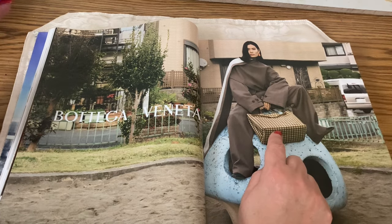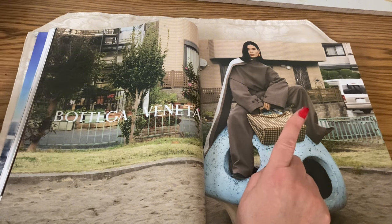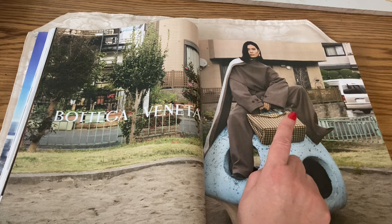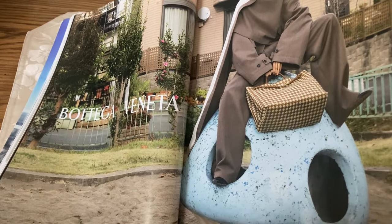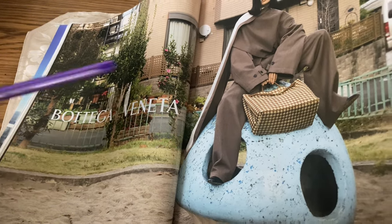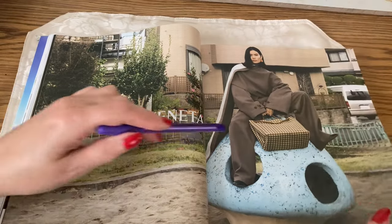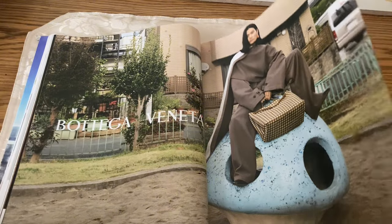This is a large Andiamo bag. You'll have to look up the price. I could not find this exact woven check like that. In brown and tan. They had a lot of them in a lot of different colors, but I couldn't find that exact same one.